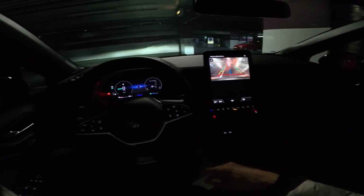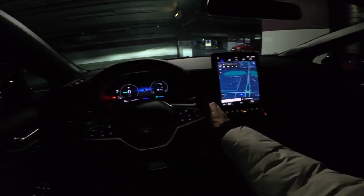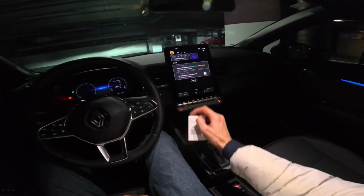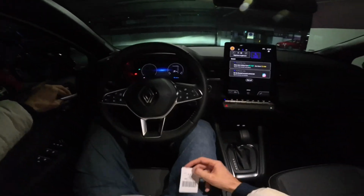You can see the camera here in the garage. You can see our fuel consumption, 4.4, so very efficient, the full hybrid system. Switch it off. After that, we have a good score here. It could actually be better for the eco, but for safety, it's good.